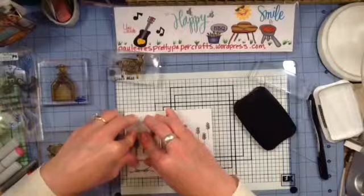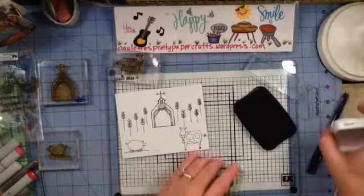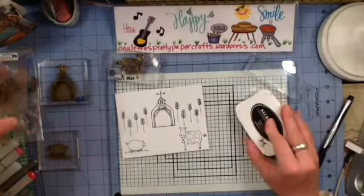So just stamping my wheat to each side of the barn. And I like that. This has come together really well.